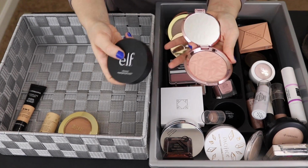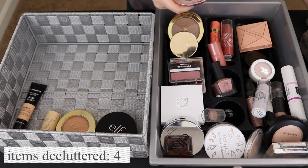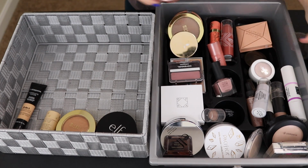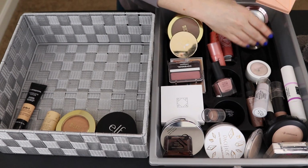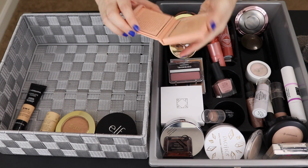This one I could definitely donate because I haven't used it a ton. And I have way too many highlighters right now. I've gotten a couple new ones in PR recently, and it's just gotten out of control. So definitely keeping both my Becca highlighters. That's my favorite highlighter formula of all time. Also definitely keeping this Aether one in Pink Diamond Dust.